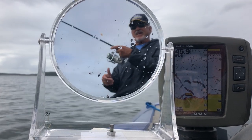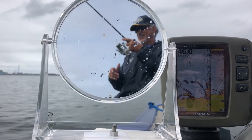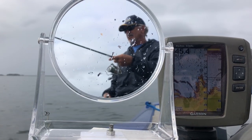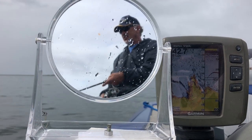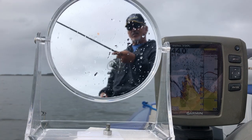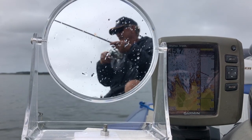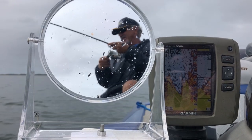Alright. Uh-oh, that one ain't gonna make it. There you go. Oh, they want it twitching. That's no doubt. Oh, I'm figuring them out now. I'm figuring them out. That sucker ain't chasing, but they don't want it right there in his nose. He'll nail it. Look at that.